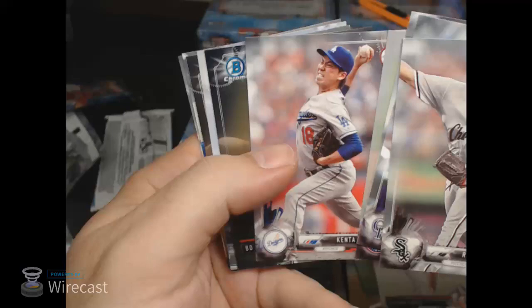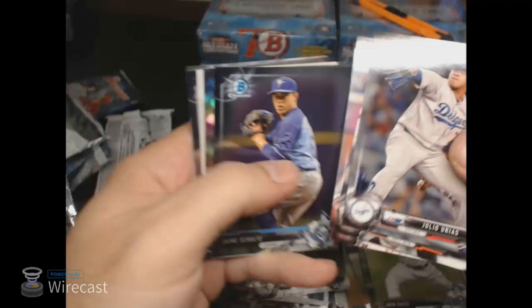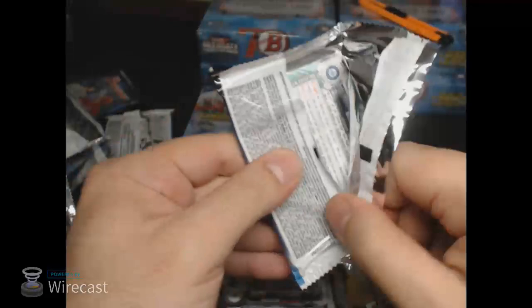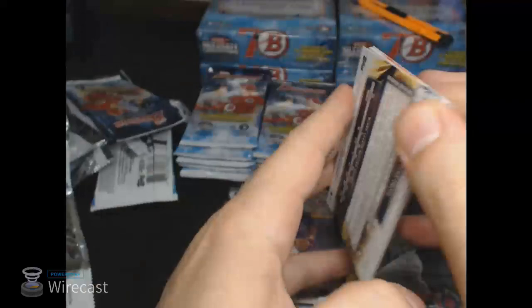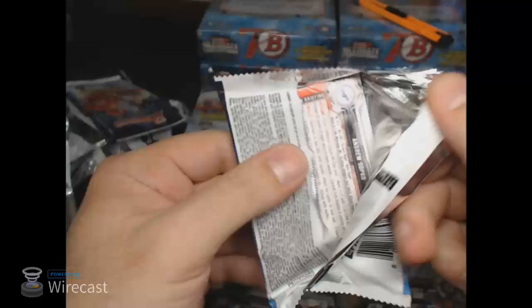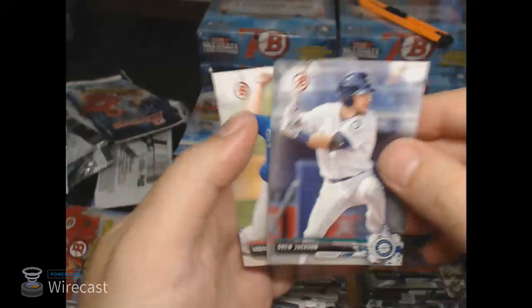Bichette, chrome. Hader, chrome. Schultz, chrome. David Dahl, rookie of the year insert. Kopech, chrome. Donnie Leon, 2000 Bowman buyback. Zagunas and Tyler J., chrome. Fetty and Luis Urias, chromes. Bregman, rookie of the year insert. Shaw and Armenteros, chromes.